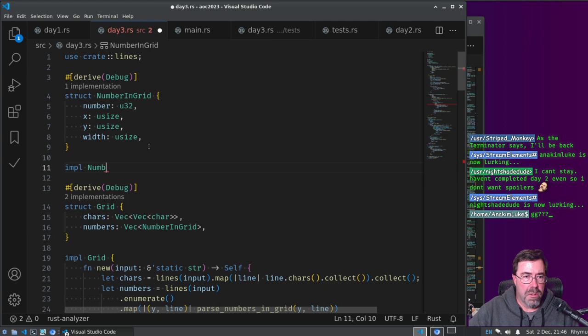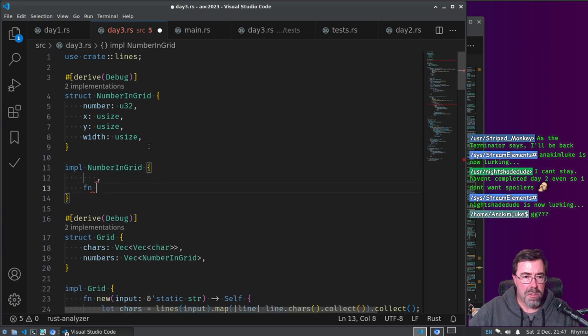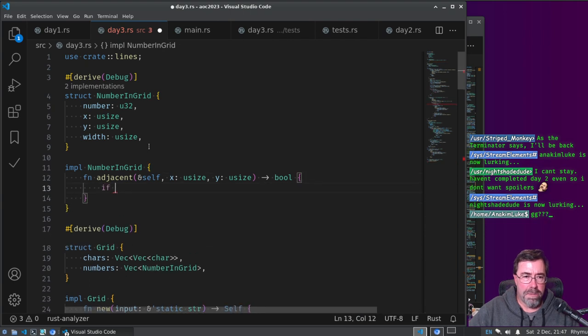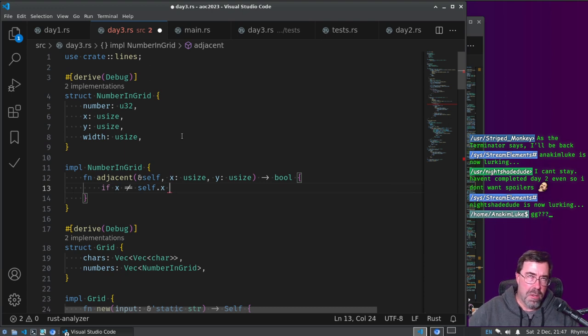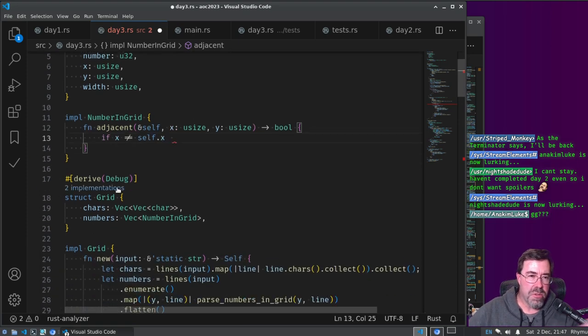So impl number in grid, function adjacent, self, x usize, y usize. Cool. Okay, so it's if x is not equal to self dot x. It has to be, adjacent means that it's within that same rectangle, but not in the number itself, right? Actually, I guess we could just do the same kind of check.